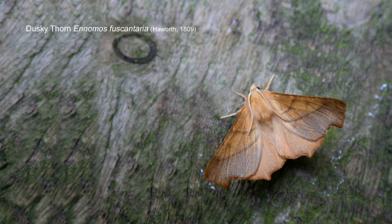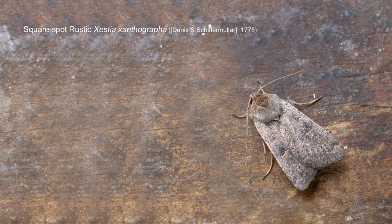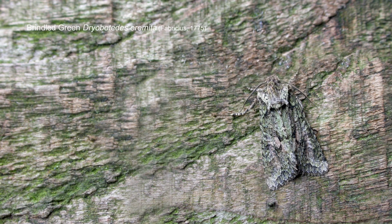And then of the macros, we've got species like common wainscot, green carpet, nutmeg, dusky thorn already in, and canary-shouldered thorn also in as well, along with the ubiquitous square-spot rustic, a number of those in. Brimstones, only 3 in at the moment. I wonder if we'll get anywhere near the 63 that I got at Besthorpe gravel pits the other night. That was quite astounding. And also of note is 2 brindled greens that are in.